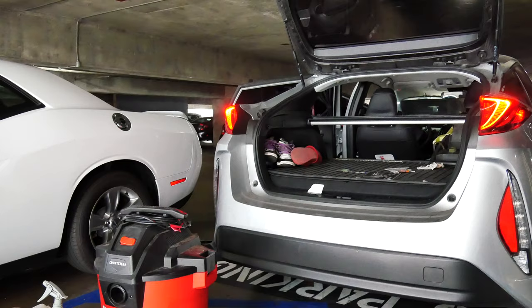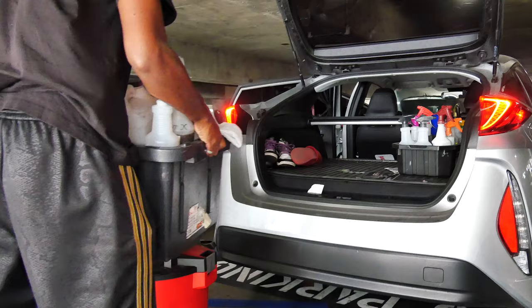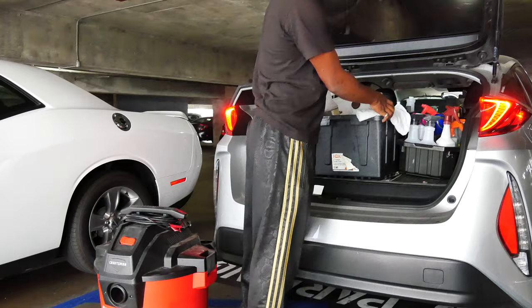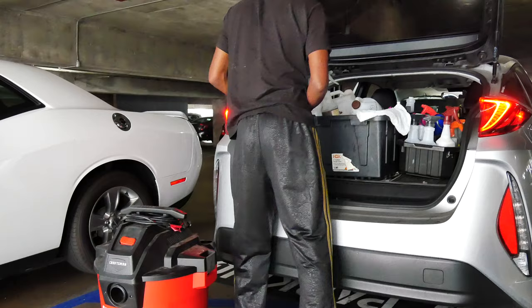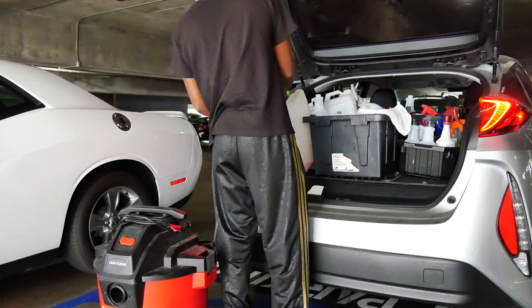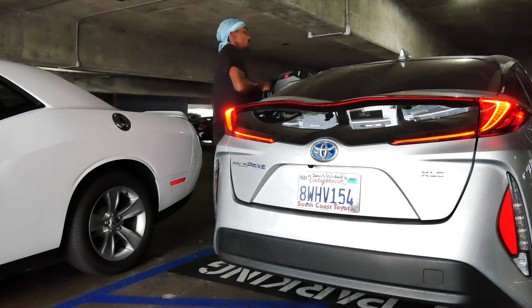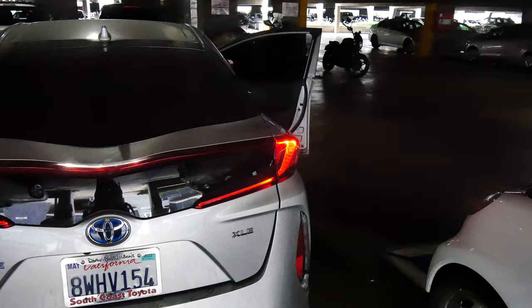Next is the bucket. Followed by the other bucket. The last of the vacuum. That is literally how I have to load this car up every time. It's crazy. But it all fits, all in the Prius. Let's get on the road.